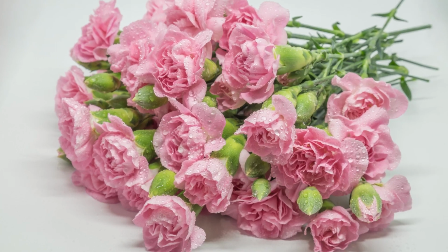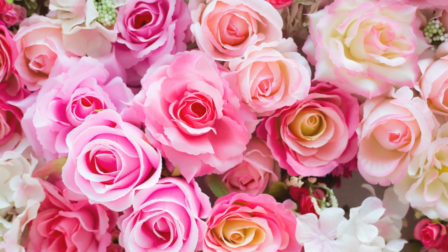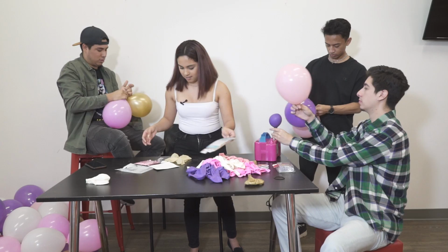You can keep the flowers, but just keep them seasonal. To import them will cost you a fortune, especially if they aren't in season. So some of the flowers that are in season right now in winter are carnations, tulips, and roses. So you can stick to those. In spring, it's peonies and pink roses. During the summertime, the most popular ones are sunflowers. And during fall, there's lilies and dahlias. So you might want to consider that.